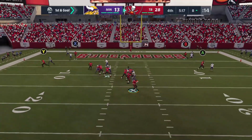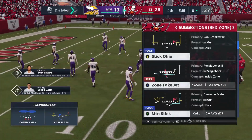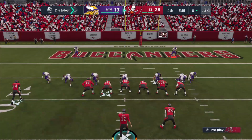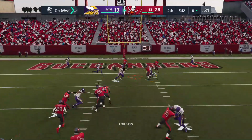Now Brady again. To the goal line, but it's incomplete. That was a touchdown if he could have hung on. Instead, it was a well-timed collision to jar that one free. Nothing on 1st down, so the ball remains at the 8-yard line, 2nd and goal.